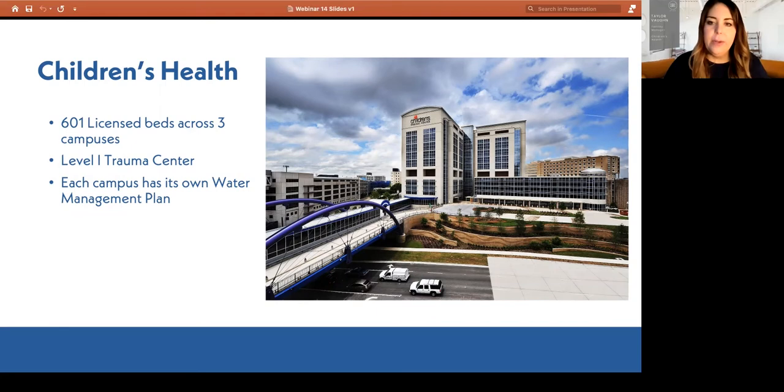So Children's Health is made up of 3 hospitals. We're about 600 beds total. We do have one large hospital in the heart of downtown Dallas, and then another just a little bit north in Plano. And we made a water management plan for each campus, and that's something that surveyors have really liked. They've asked about it because depending on the location, you're going to have different patient populations, different services, and different quality of water coming in from your city. So I want to stress that you need to have a different plan for each building. And next slide, please.